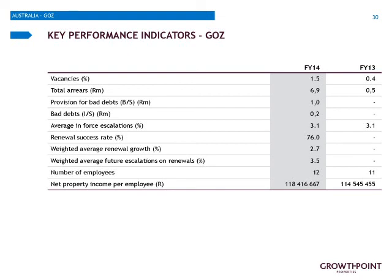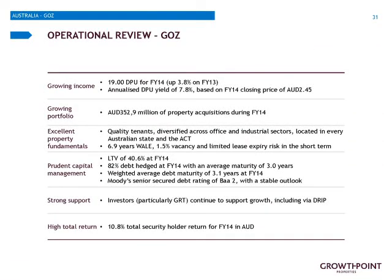And as I mentioned, 12 employees. Obviously, our business model there is slightly different, where we don't perform property management in-house in Australia. We only perform the asset management. So we've got a lot fewer people in the Australian business. We declared a distribution in Australian dollars of 19 cents for the year to June. That was up 3.8% in Aussie dollar terms on the previous year. The annualized dividend per unit yield is sitting at about 7.8% based on the closing price of $2.45.